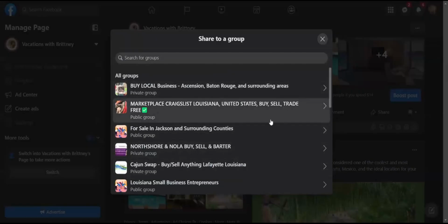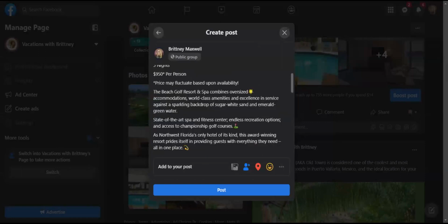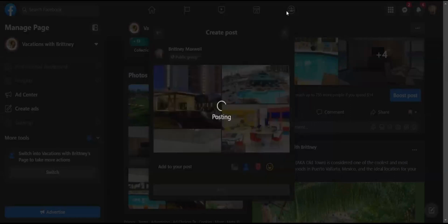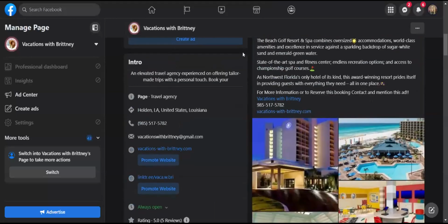So we did the marketplace. All right, I'm going to do for sale in Jackson, right? Jackson, Mississippi. Right, and just paste, copy and paste, copy and paste, okay? And click post. All right, and that is 2 so far. So I will continue to do that with a few more of my groups.